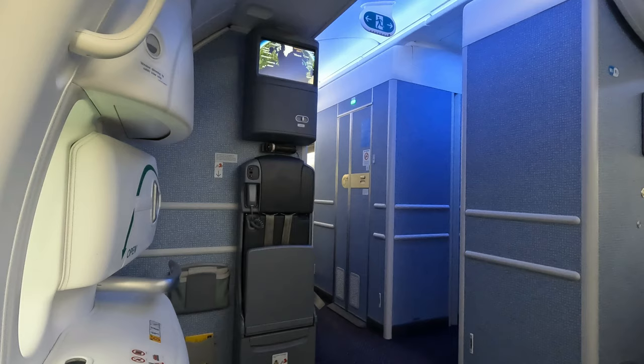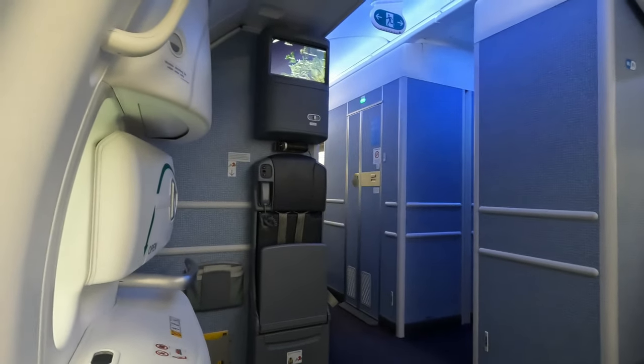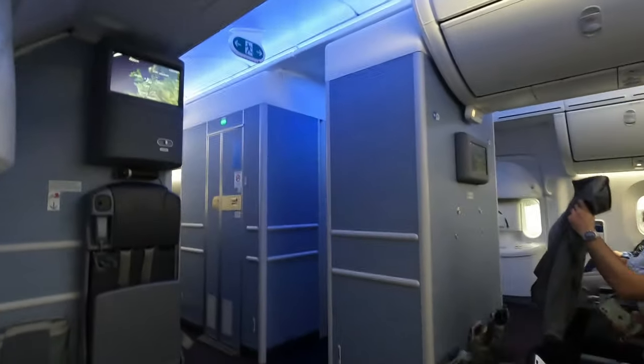Flight time is short, only 7 hours. So the good news is that although we might have some delay for departure, I still expect to be well on time later on at the gate in New York. As you can see outside, there's some rain, so we might have a bit of a bumpy, slower climb.